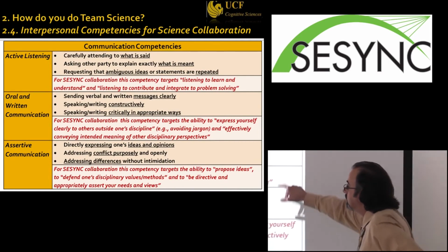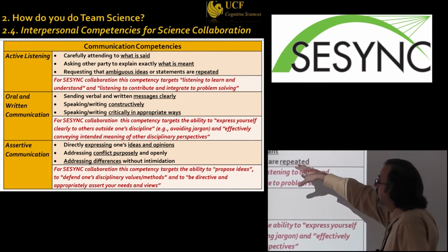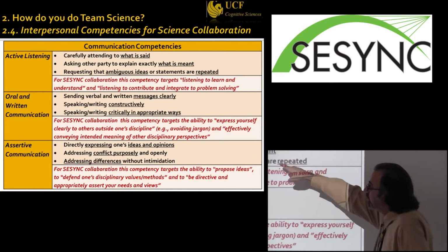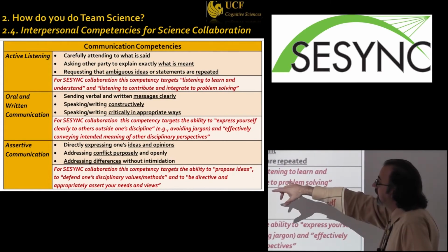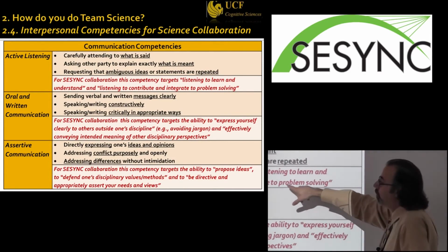And I refer to this as listening to, carefully attending to what is said, and if you understand that someone doesn't see what another person's perspective is, you need to have them explain what is meant. You need to request that the ambiguous ideas or statements are repeated. So for your center, I think that this competency needs to target listening to learn and understand, and listening to contribute and integrate for problem solving.